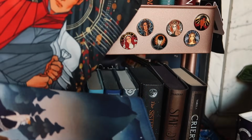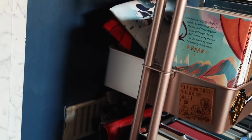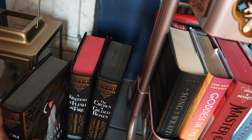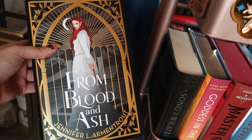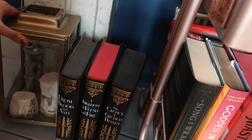In the back of this TBR cart on both of the shelves we have a ton of my book sleeves that I get in subscription boxes and also ones that I bought myself. So if I bring you around the side here, you can see that that is stuffed full, and then this is a little room spray that came in a subscription box. Also down here we have the Fairy Loot editions of From Blood and Ash by Jennifer L. Armentrout. We also have a little lantern that is full of naked people candles.